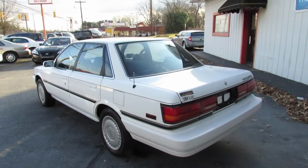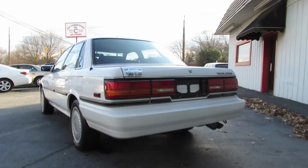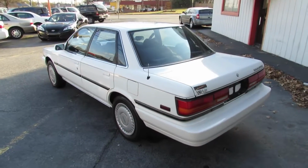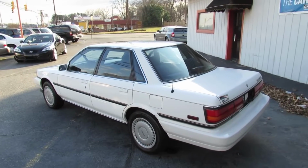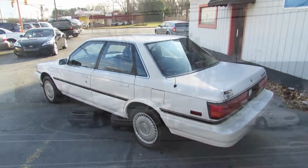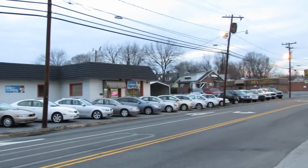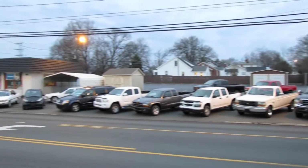And this is going to be a full in-depth tour of the Camry. We'll start it up, show the engine, get an exhaust clip, and go over the performance data, take it on a short test drive, and show you a bunch of the features on the interior as well as exterior. And today, I'm at my family's dealership, Car Connections Incorporated, in Reidsville, North Carolina.